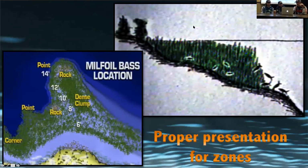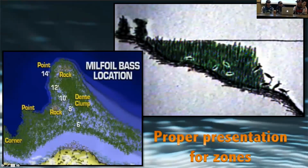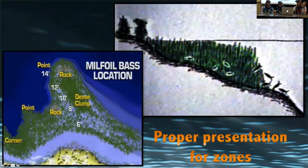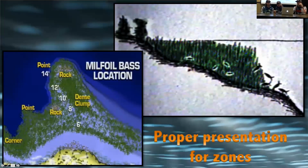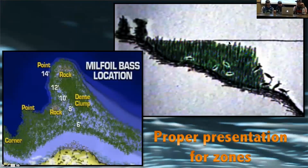But if you see up here, this is where the grass topped out all the way at the surface. We're coming off the bank, so that's maybe 4 or 5 feet. You're still matted out. That will play. I kind of like that early post spawn and then fall again. But as far as straight summer flipping goes, this is what I look for.